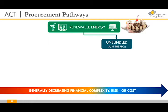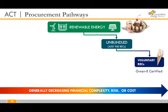To start, we like to differentiate between two fundamental types of renewable energy options. The first falls into an unbundled category, meaning the renewable attributes or renewable energy credits, frequently called RECs, are sold and marketed completely separately from the electricity itself or any other attributes that the renewable generator might sell in the wholesale electricity market. So in this case, we're just looking at those RECs, and by far the most frequent purchase of unbundled renewable energy comes in the form of a voluntary REC.